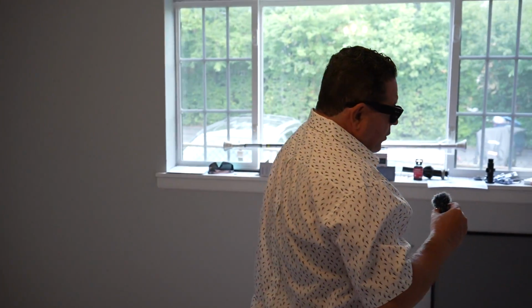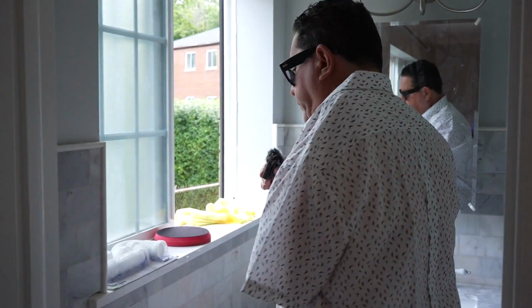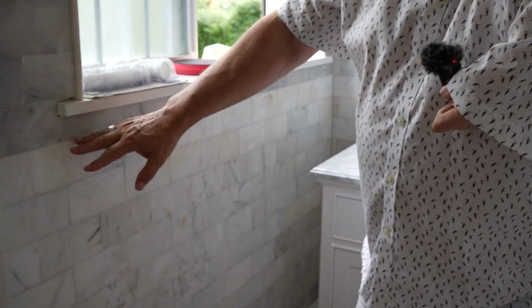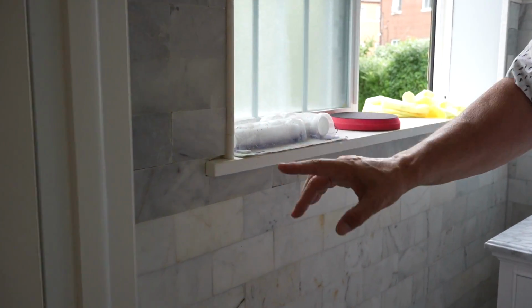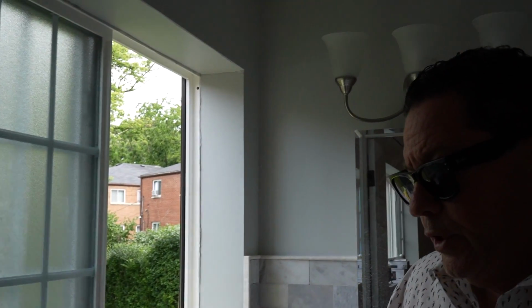Okay, now let's go in here. Now this is something that has got to get taken care of that was not done. All right, if you step in here, you can see they had done the marble up to here. Then I'm sitting here and look at, they came back in and they used a different color marble tile. It looks like a stripe. It looks stupid, okay? Even the owner of the company could not believe that his people came in and did this. So this is going to be changed out, all right?